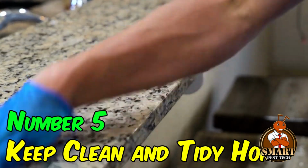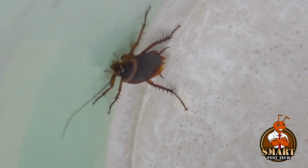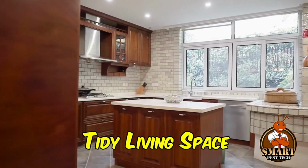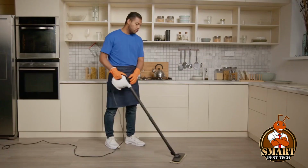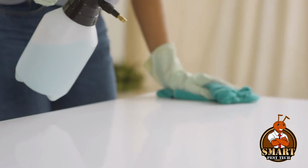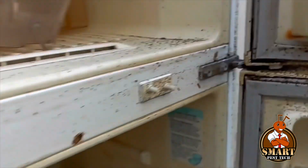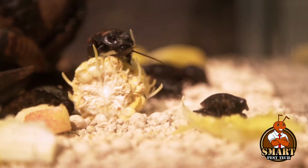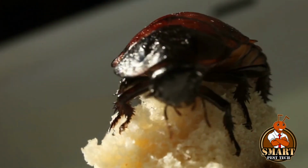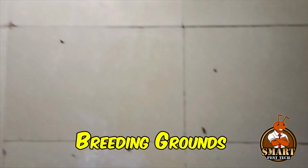Keep a clean and tidy home. The first step in preventing and eliminating cockroaches is to maintain a clean and tidy living space. Cockroaches are attracted to food crumbs, spills, and open food containers. Regularly sweep and vacuum your floors, wipe down surfaces, and store food in sealed containers. Pay special attention to kitchen areas, as this is where cockroaches often find their food sources. By depriving them of easy access to food, you discourage their presence and disrupt their breeding grounds.